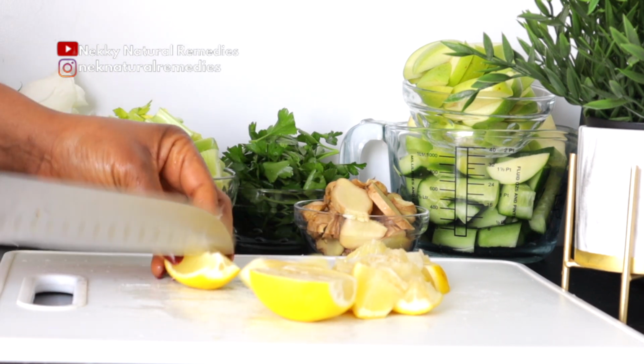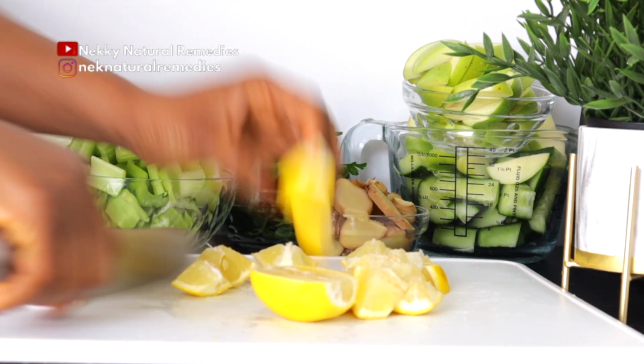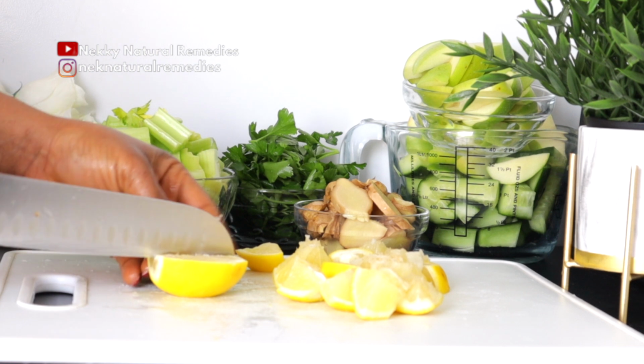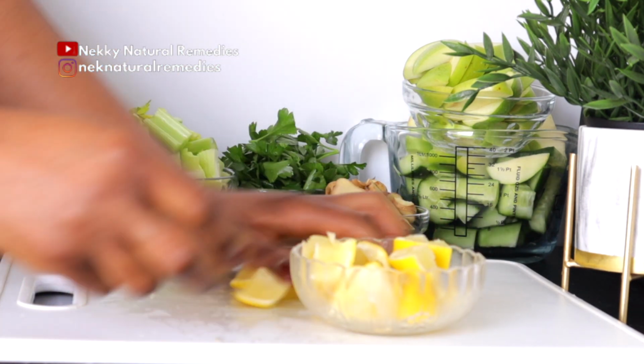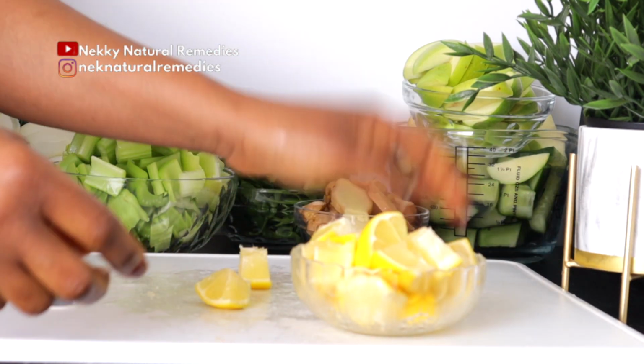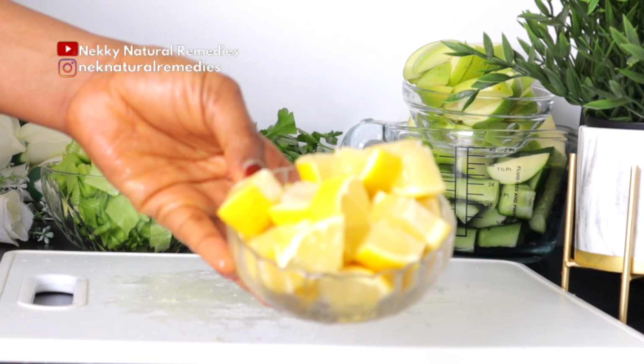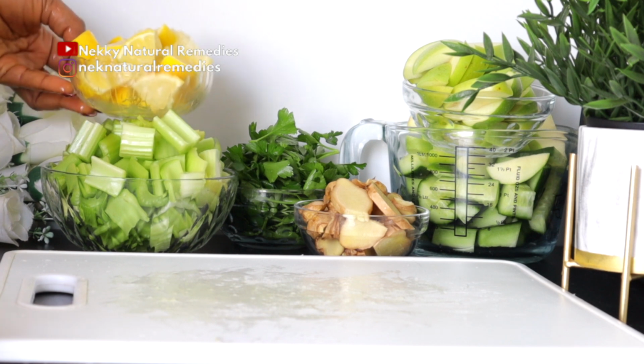perfect glow. And lemons also help to brighten and lighten your skin, especially if you use them more often, because they have this great antioxidant, which is vitamin C, that helps in neutralizing free radicals and boosting collagen production.